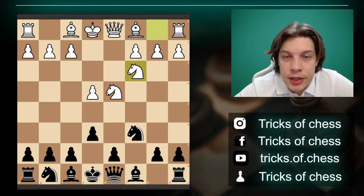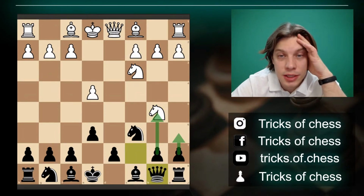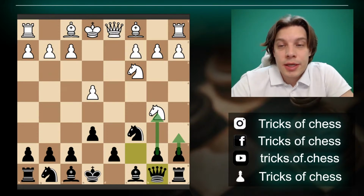So knight c3, queen c7. Oh, this time knight b5 is not a big problem. You can just escape to b8 and then play a6, b5 to chase the knight away. So even playing knight b5 is already a tempo loss.